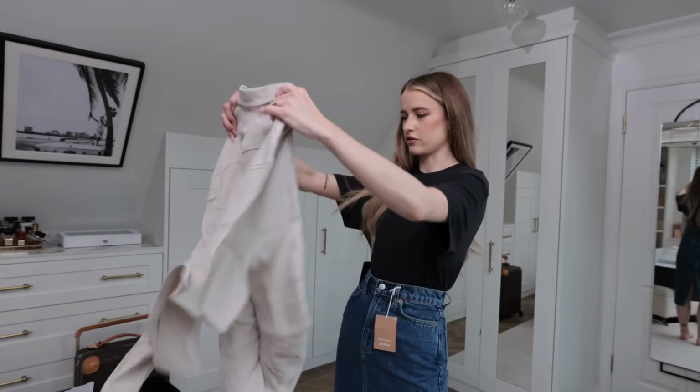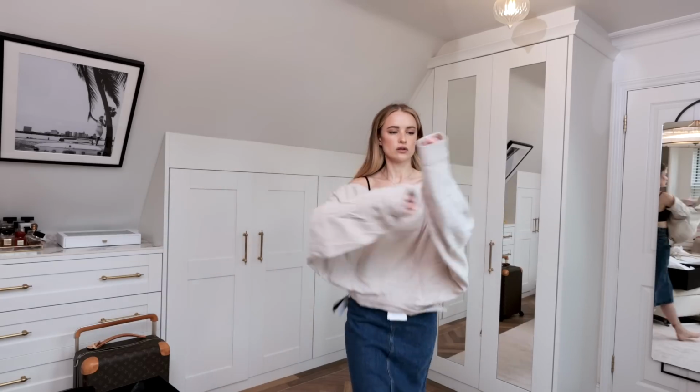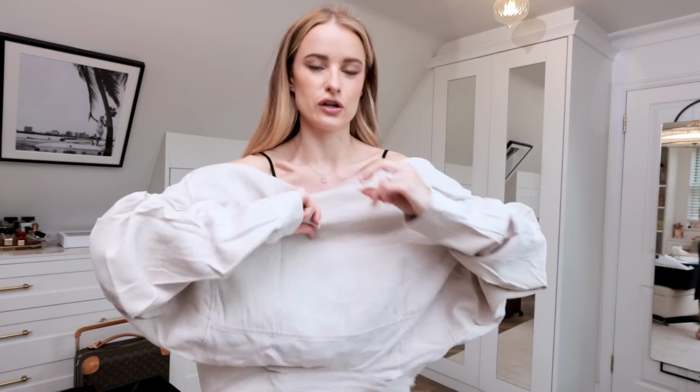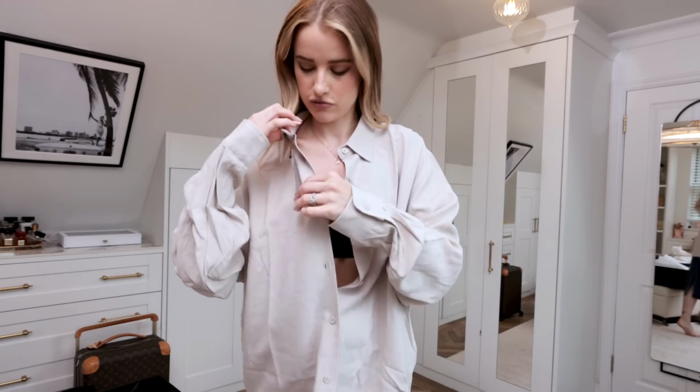Oh, this shirt just looks so heavenly. So the black t-shirt is a hit. Of course, I will leave everything in order of appearance down below, guys, so that you have everything. Gorgeous beige shirt. Obviously, it's a little bit creased, but just trying to see through that.